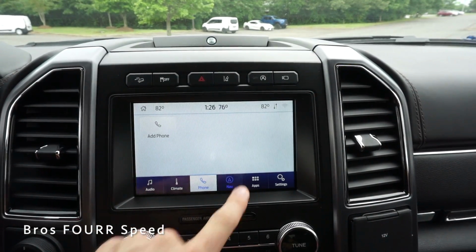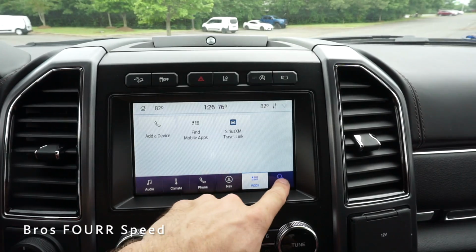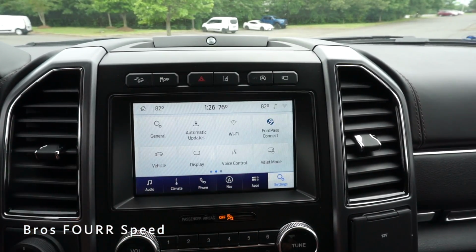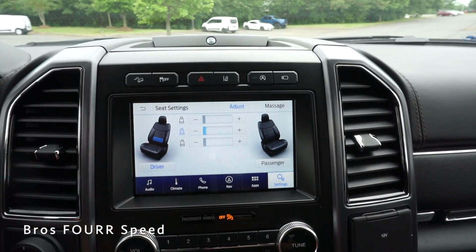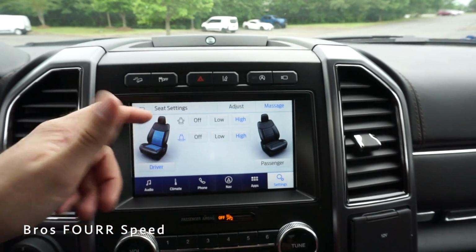We have the phone right next to that, along with navigation, so you can see that in full screen. Some other apps to go into, and then settings to the far right. So you can look at your clock, your Bluetooth, your phone, along with your voice controls and going into the seat. So if you just click on that, you have driver and passenger. You can easily adjust these. You can turn on the massaging feature as well.